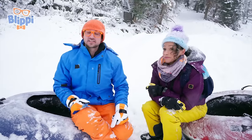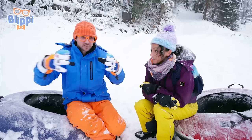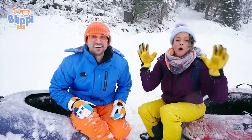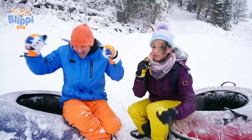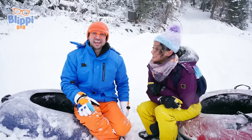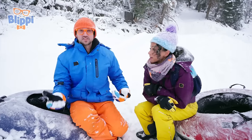The Olympics are where a bunch of athletes from all over the world come together and compete. Yeah, and millions of people from all over the world watch the games, and they cheer on their favorite athletes and their favorite countries, and the winners get medals. Cool. And the Winter Olympics are when they do that, but on snow or ice.